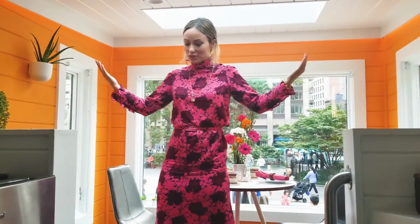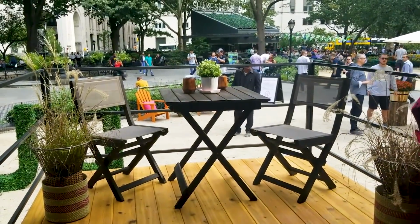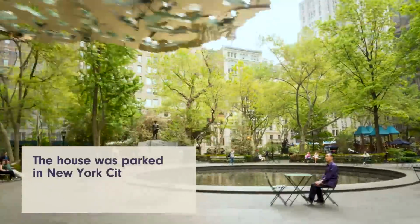Leads to this area, which you can stand up in completely. Skylights, lots of light. The most unusual thing about this tiny home is probably the garage door, and it means that there's a lot of air and there's a lot of light. There's a little terrace. Shake Shack right across the street.